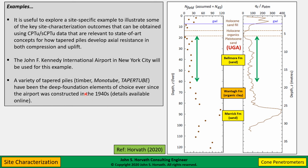If you'd like to learn more about Kennedy Airport, and this has really been an excellent case history for tapered piles, because in the almost 80-year history of the airport, they've used timber piles, monotube piles, tapered tube piles as the deep foundations of choice. And these piles are typically embedded within about the first 40 feet or so of the upper glacial aquifer.